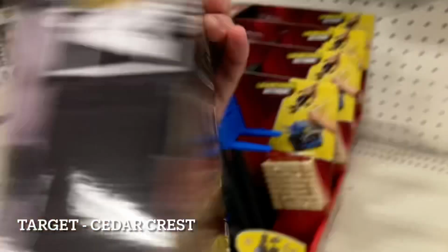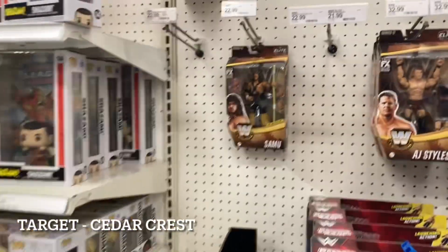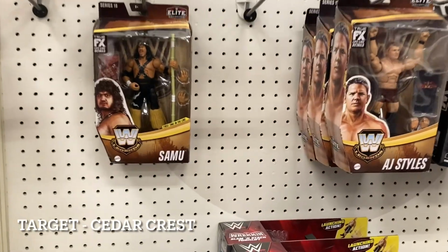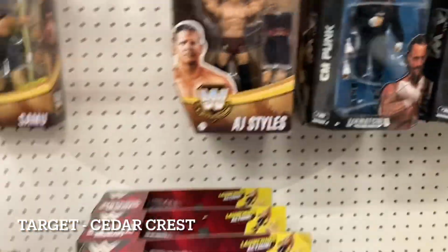Don't like the look with the jacket. That's one thing with this line I don't like, is the rubber jackets. They just never look right to me. Samu is here, and that's actually the chase for Samu, I'm pretty sure. So good to see that.